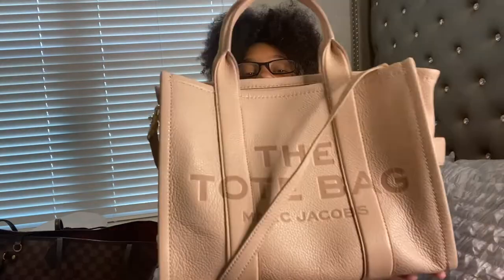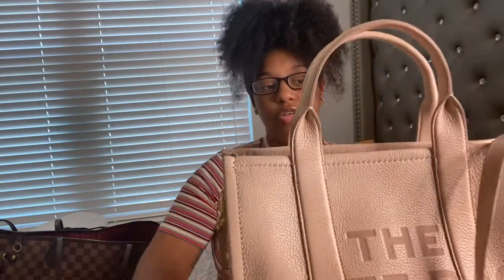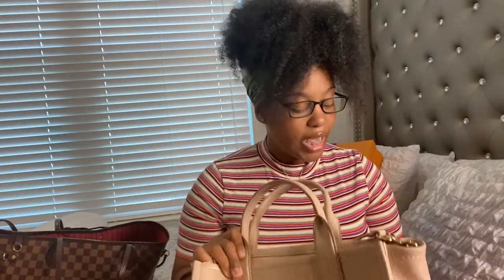You ever love something so much you're scared to wear it? I'm scared to wear it. I wore it once for my birthday dinner, got back home, and put it back in the dust bag. I always wanted a Marc Jacobs bag, and I finally found one that was in stock, and luckily it was my favorite color, pink. So I had to get it.